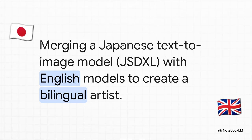Okay, the second experiment was, I think, even more ambitious. They tried merging Japanese and English image models to see if they could create a kind of bilingual artist. The goal was to take a model trained specifically on Japanese image prompts and fuse it with a few others that were mostly trained in English. The big question was, could you actually create a truly bilingual AI artist this way?